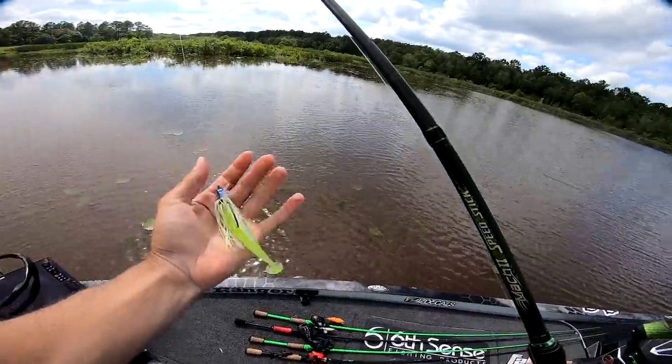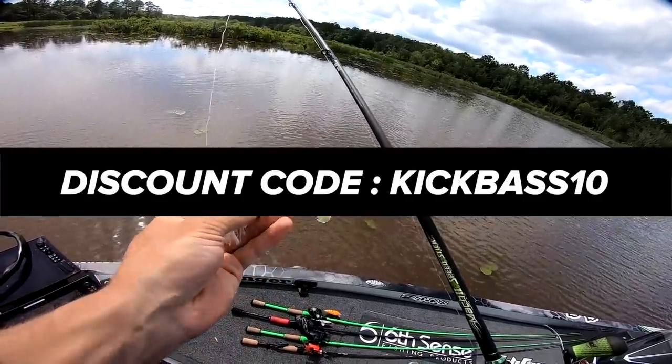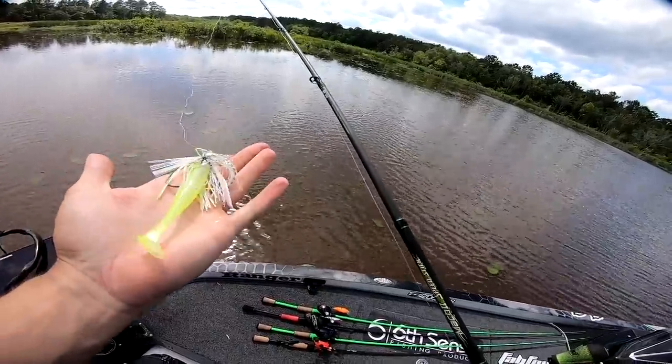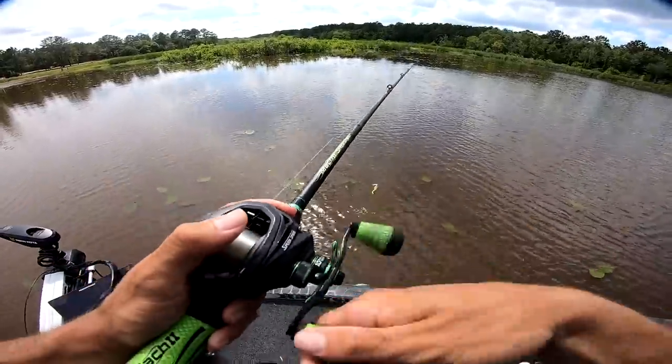Just got this swim jig tied on, Divine Swim Jig. I really love that pair up. When I saw these on their website, I was like, that would actually look really good on a white and chartreuse swim jig. And sure enough, it looks killer. So I'm excited about this. Water's really murky. I think it's gonna be good.